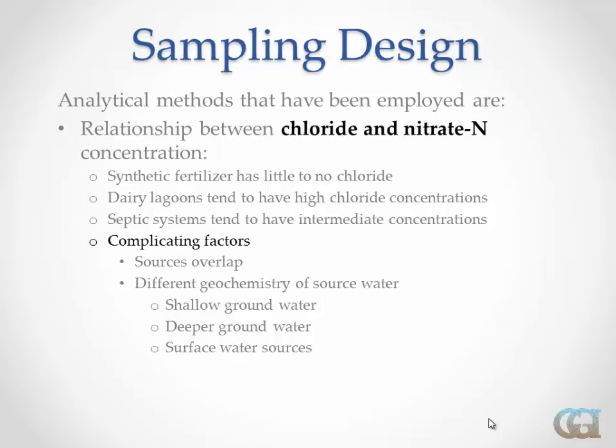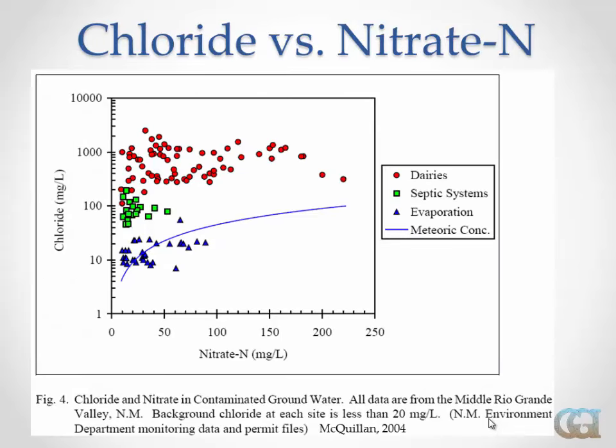There were three different source waters that EPA did not differentiate in this study. We have shallow groundwater, we had deeper groundwater, and we had surface water sources associated with the Sunnyside Irrigation District canal system that diverts from the Yakima. So you've got to look at the geochemistry of each one of these individual source waters, and this wasn't done.